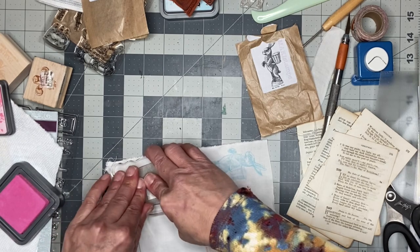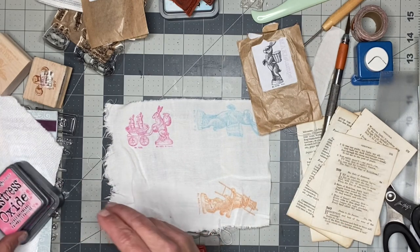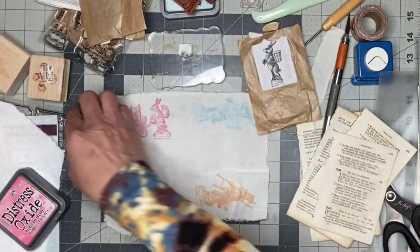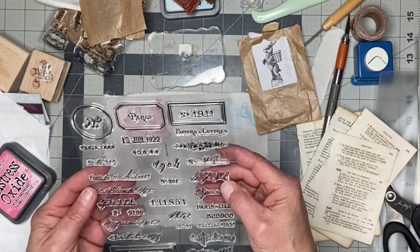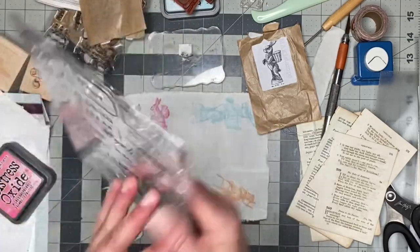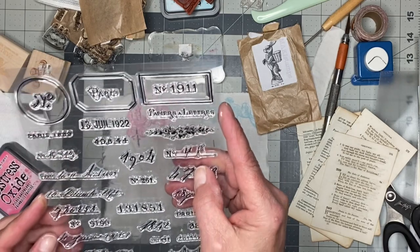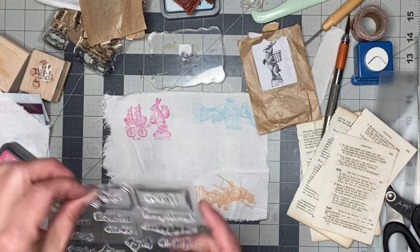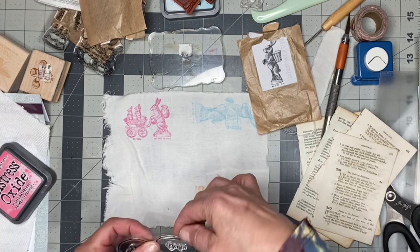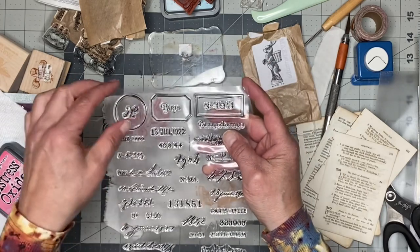Should I decide it? Oh, look how cute. How darling. What else can we do? Oh, maybe we should do some numbers. Some of these samples, that's why I took it out. Okay, what should we do? I like them all, but then when I go to use them, I don't know which one to pick.